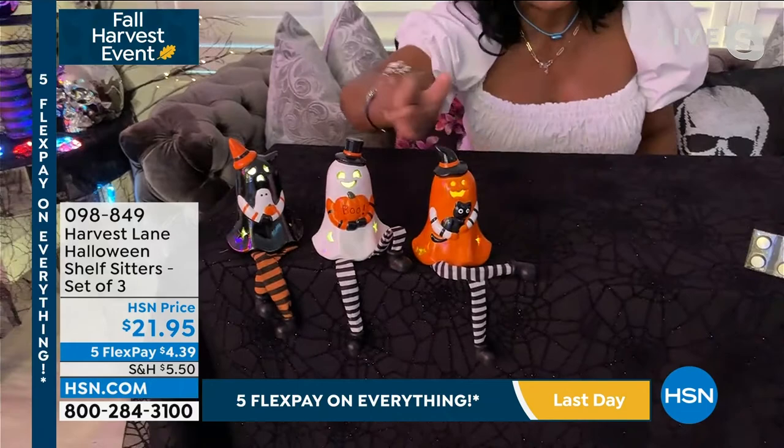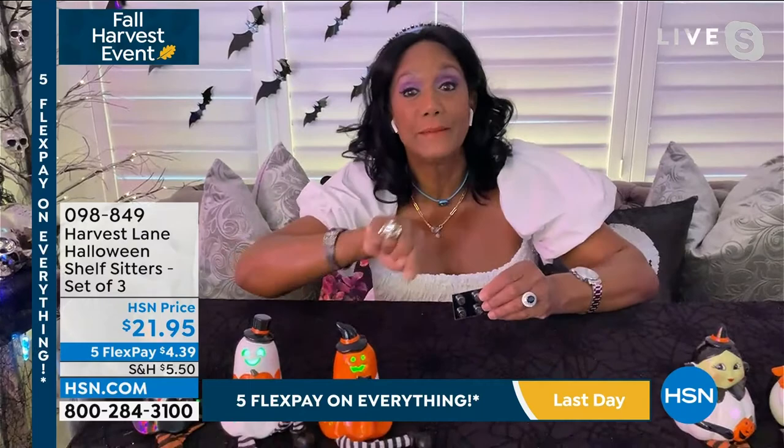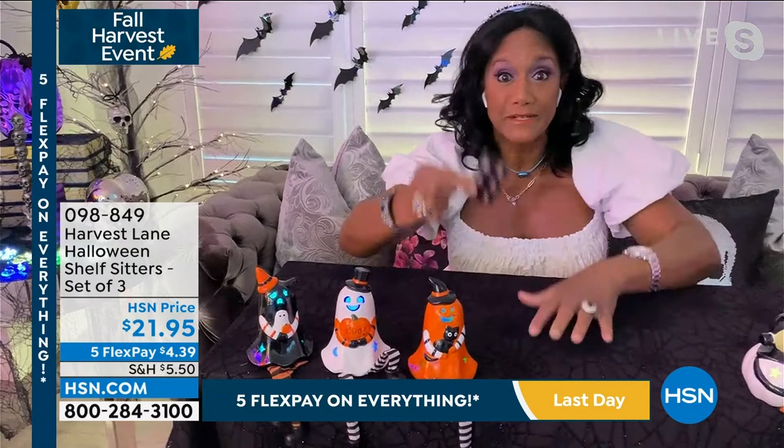They are delectable. What you're receiving all three, but you're also getting six LR44 batteries, and they're already put in. So when you get them home, you just pull out the little strip, and they're ready to go. But these are the little button batteries. So the batteries are included. That's six batteries, each, that are included, right?